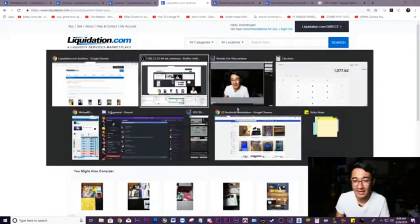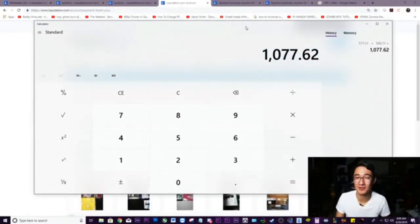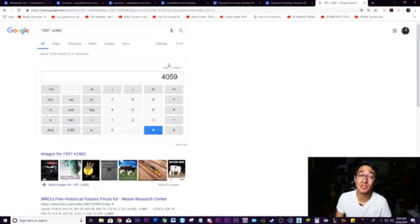Now after the two winning bids, we have paid a grand total of $1,077.62. But our supposed retail value on these items total is supposed to be just over $4,000, or $4,059. So we're getting what seems to be a really good value. Now, what we're gonna go do is pick up our items, bring them back here, and see how much we can maybe get for them, but then also see if liquidation.com did mess up yet again.